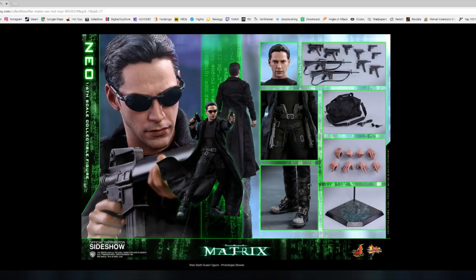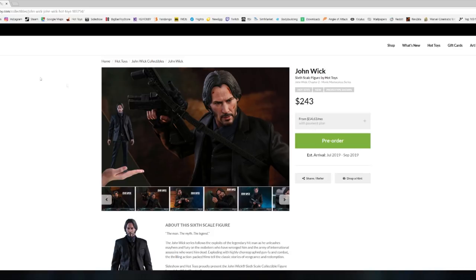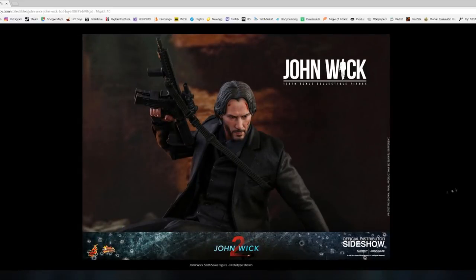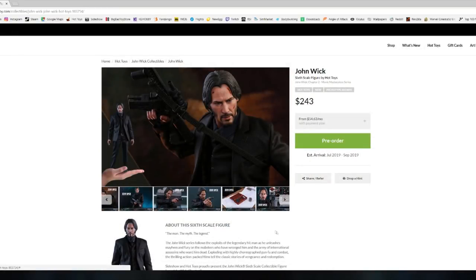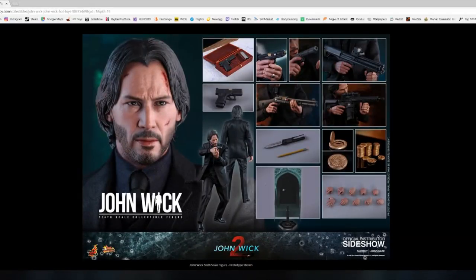All right. So when you compare him to the John Wick, we're going from $235 to $243. So not even $10. We're talking about an $8 difference, right? And this guy comes with... Give me a second here. I'm malfunctioning. This guy comes with an array of accessories.